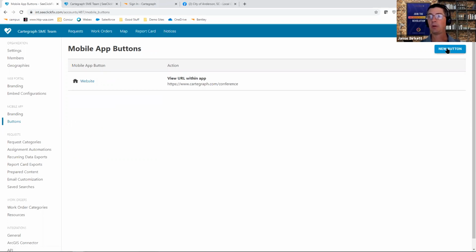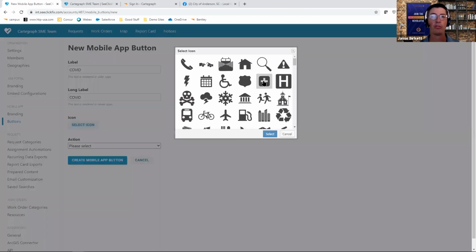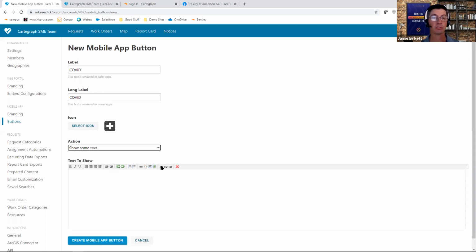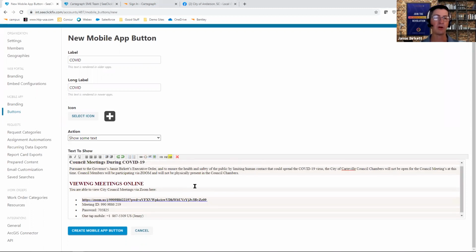So just for demonstration purposes, let's do a few more of these. Obviously COVID has been a thing, so we want to have some type of COVID information. Maybe I want to enter that. I could select an icon here. Let's use this health icon. And in this case, I just want to show some text. So let me copy and paste this text here.